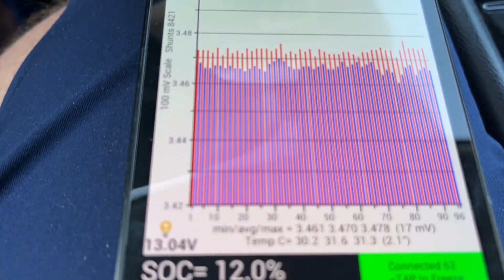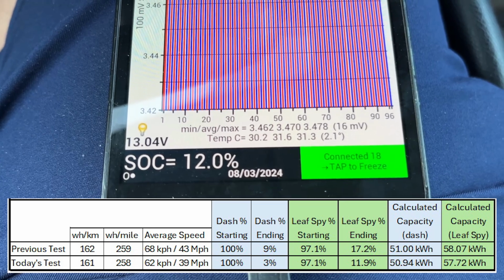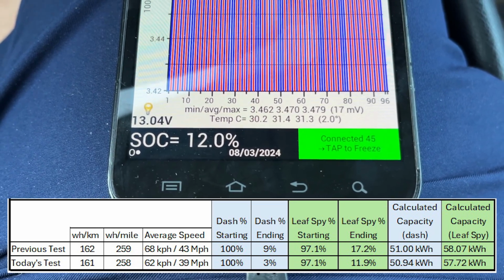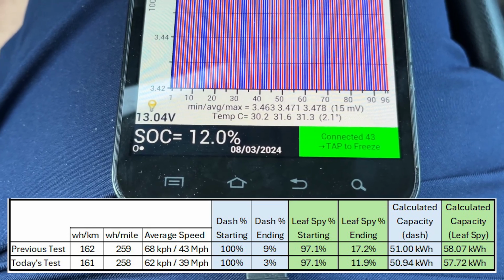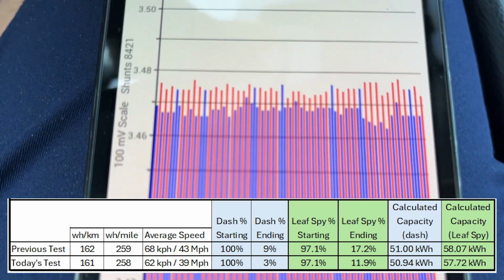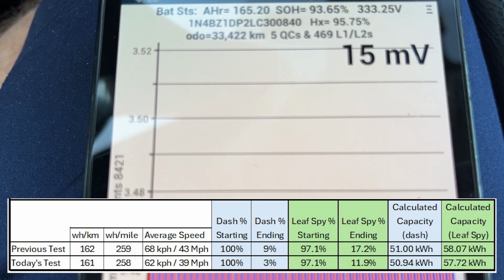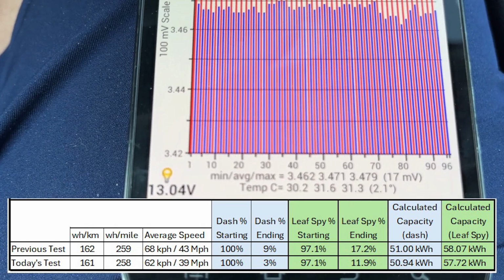So just like last time, Leaf Spy does have a different number here for us. It indicates that we're at 12% state of charge, whereas on the instrument cluster it says 3%. When we started out this morning, we were at 97.1% state of charge. Let's see what else we've got here. And our battery balancing is actually still pretty good, even though at this lower state of charge it's 15 to 18 millivolts, somewhere in there. So the battery is quite well balanced and in a nice shape there.